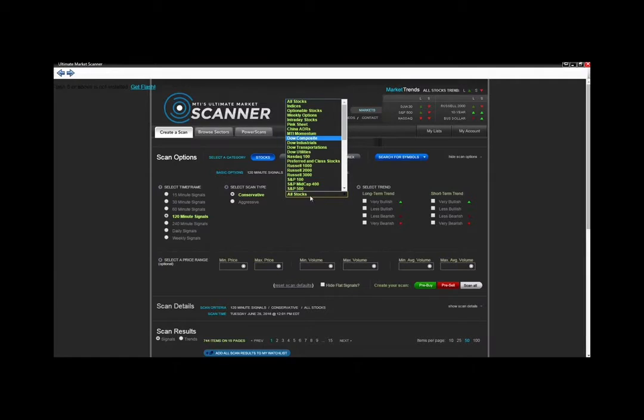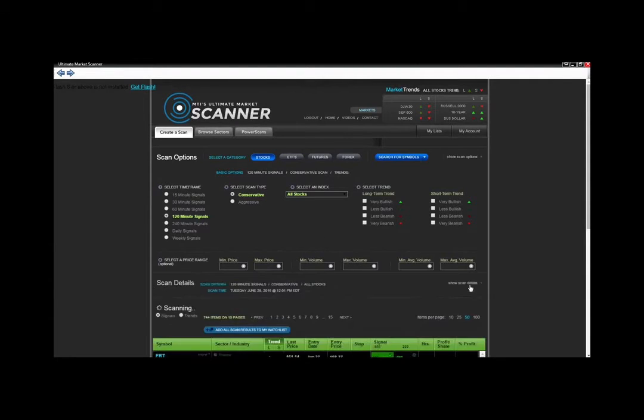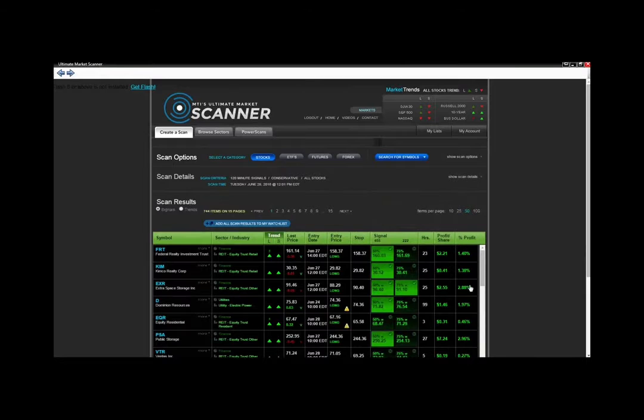You can come in here and choose a specific index, or in this case, we'll just leave it for the full market. And then you can choose whether you want to be bullish or bearish on the long term or the short term here. So very simply, we come in here and if we hit scan all, the market scanner is going to quickly scan the market, and here's what it comes back saying here.